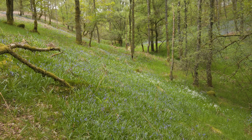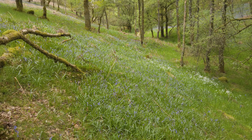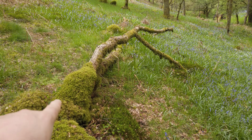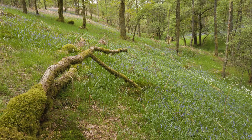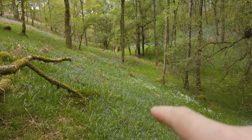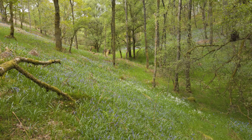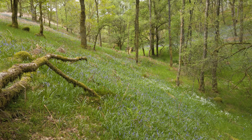Unfortunately, we've lost light just now. But we have this fallen branch here, which proves to be quite a nice leading line and leads you into those bluebells. You've got more bluebells in the background there, and then these lovely little white flowers. Just a matter of waiting for the light to improve, I think.